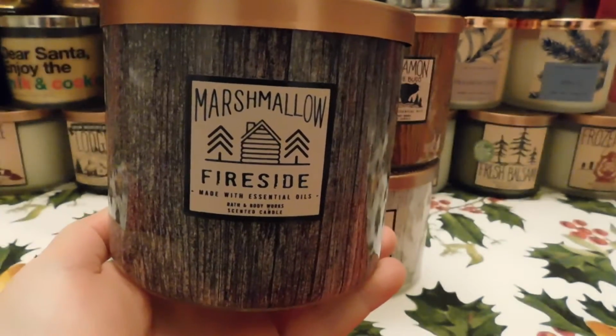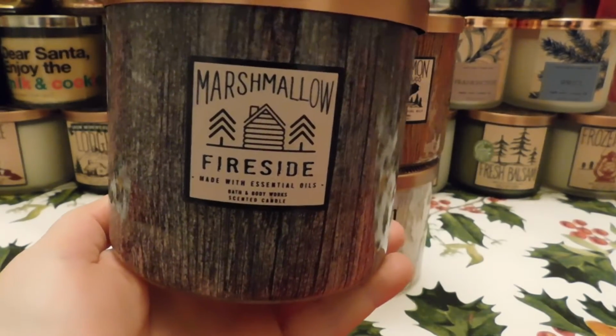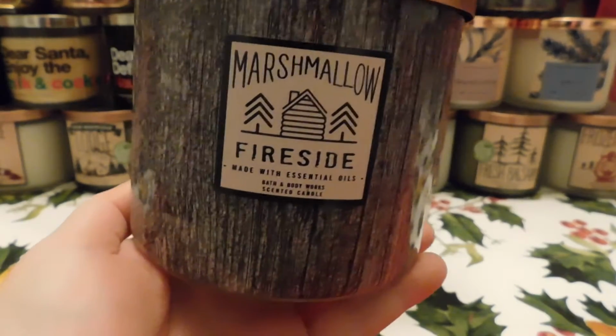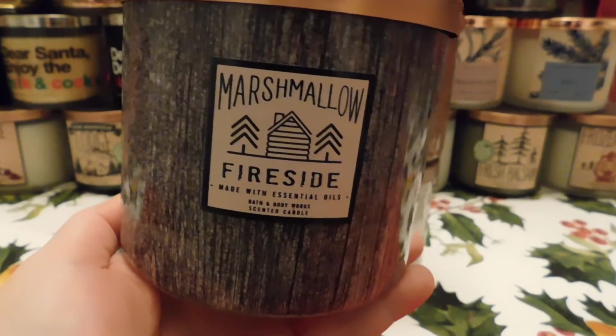Marshmallow Fireside is another classic candle they bring out normally every fall and winter. Smoldering woods and creamy sweet marshmallow. You do get more of the creamy sweet marshmallow than the smoldering woods, and it is absolute perfection to burn on a cold winter night.